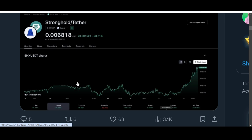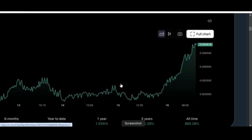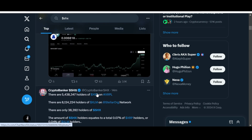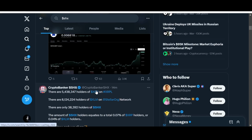It indeed broke through these crucial resistance levels over here. The 0.0055 was a crucial level, and it broke through it with ease, by the way. Look at this. Just tested it a bit over here and then flew away. But the overall market sentiment was also bullish at this time. XRP flying, XLM flying. I wasn't surprised. We weren't surprised, basically.